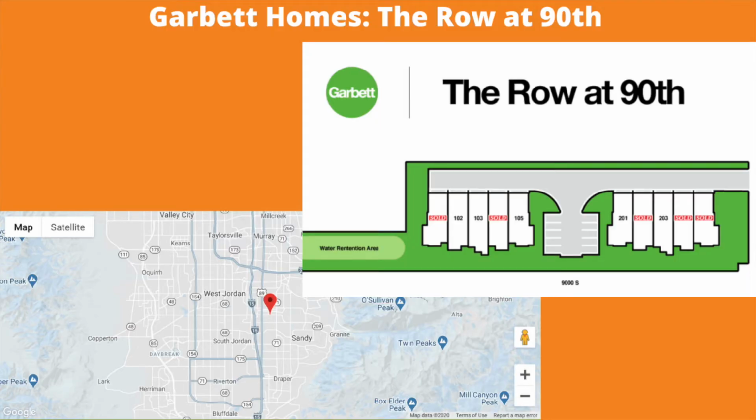So at this price point, Garbett Homes is offering something called the Row at 90th. This is located in Sandy, Utah. So just off the I-15, I'd say about 5-7 minutes away from the I-15. This sits on 90th South, which is a major road. So you're going to have lots of restaurants and retail and shopping around. These are brand new, and as you can see from the plat map, they are about half sold out. They're very, very nice looking. So these get away from, we're talking about Edge Homes.